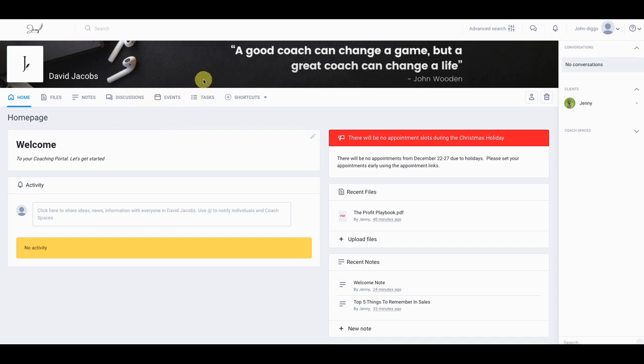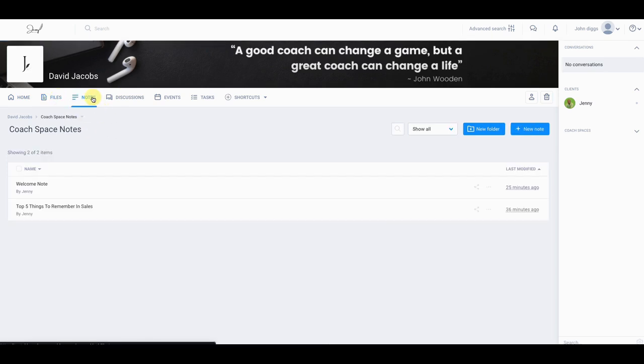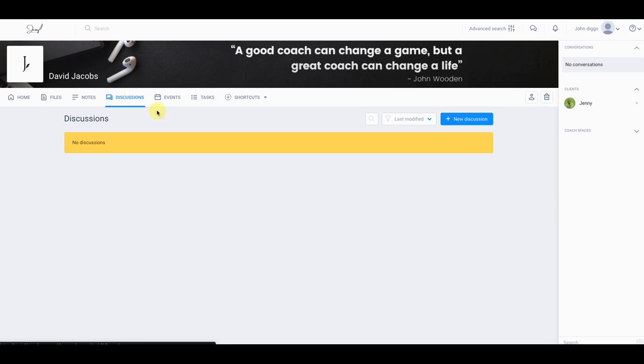So this is their dashboard. What they'll see are the files that I uploaded for them, the profit playbook. They also see notes here, right? A welcome note from myself, the top 5 things to remember in sales. These are just some different things that I've put up here, and we can have a discussion dialogue going back and forth.